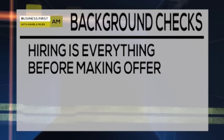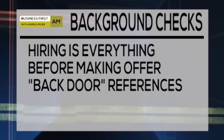I would not believe that. And of course you don't want to hear anything bad at that point. It's too late because you can't withdraw an offer very easily. So do it before. Second thing is make sure you do backdoor references.